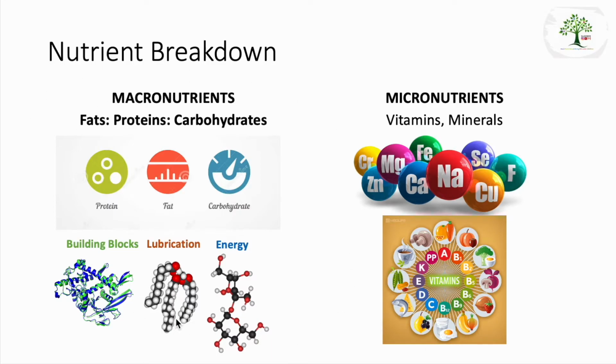Now in the macronutrient category, we have three main types of macronutrients that I want you to think about: proteins, fats, and carbohydrates. So let's take protein. Proteins are the building blocks of life. And when you think building blocks, you can think of it in terms of Legos, or you can even think of it in terms of the alphabet. Take your name, for example. Let's say your name is that of a fruit. So let's say your name is apple.